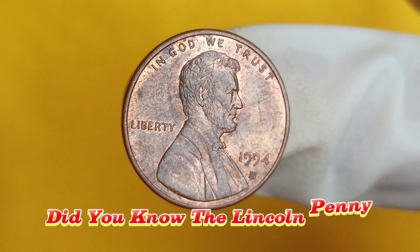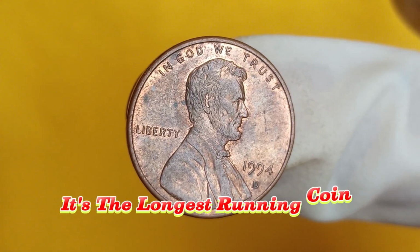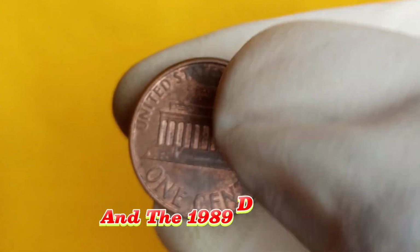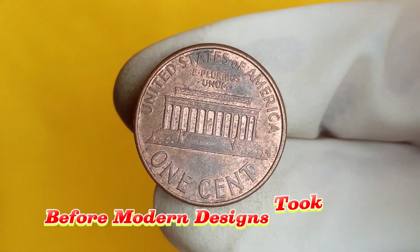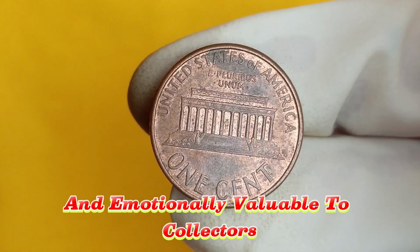Did you know the Lincoln penny has been produced for more than 115 years? It's the longest-running coin design in U.S. history, and the 1989 D penny marks the final stretch of the Lincoln Memorial era before modern designs took over. That's why it's both historically and emotionally valuable to collectors.